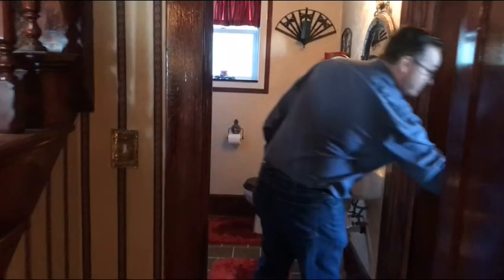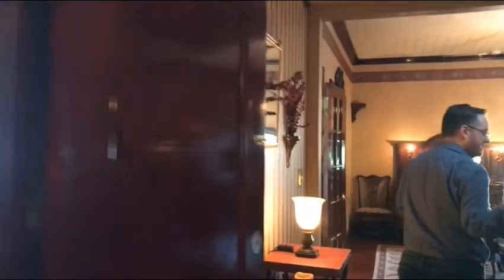We'll head upstairs first. Now this room here does connect to the parlor in the main room. So it's sort of a powder room, but it does have a shower in here. Shower right here, as well as some under the stairs storage. Okay. Moving upstairs.